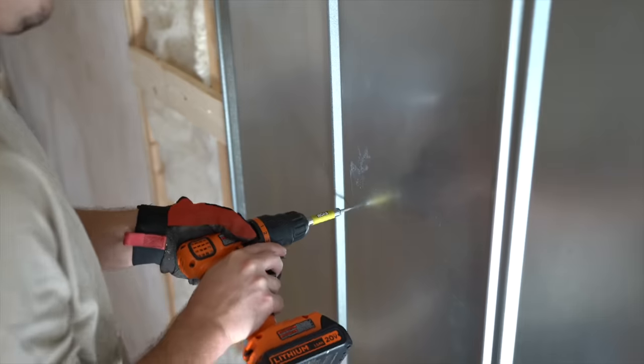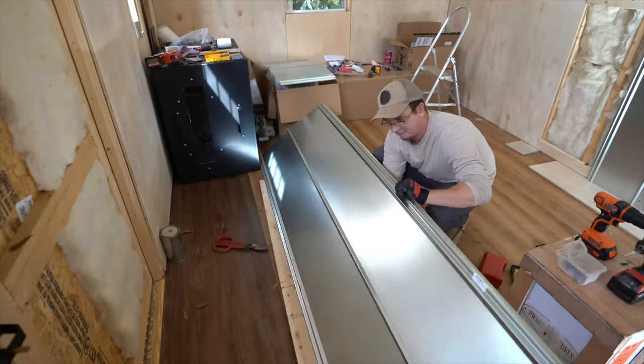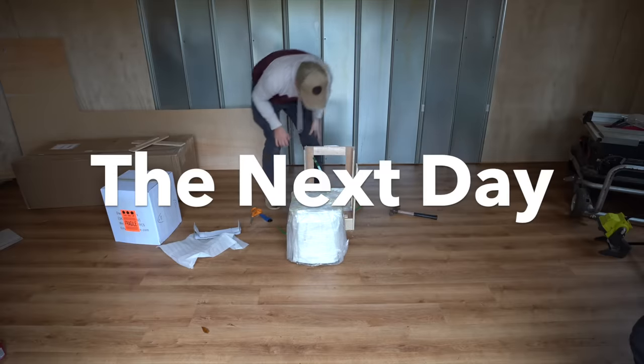In total, it took Kimball and Ben about an hour and a half to install the backsplash for the micro wood stove. Once they wrapped it up, it was time to move on to installing the stove. Uh-oh.